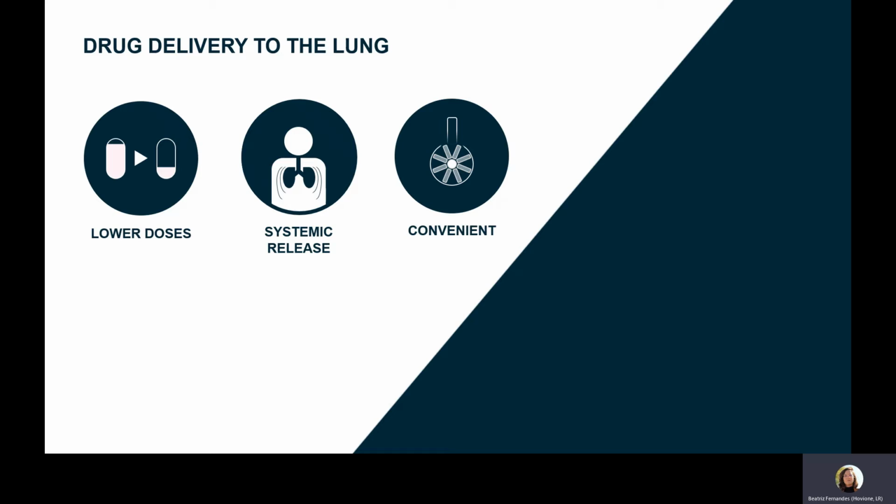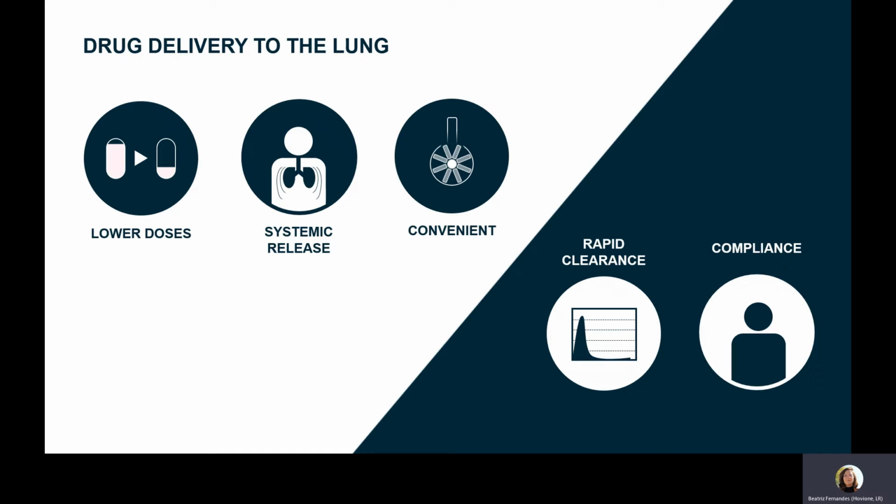No need for needles, just an inhaler that can be in your pocket and being used at any time and any moment. However, this does come with disadvantages. For instance, a rapid clearance, which means high peaks of concentration and immediate disappearance of the active pharmaceutical ingredient from the lung. This may lead to repeated administrations, which many times also leads to patient compliance not being the best.